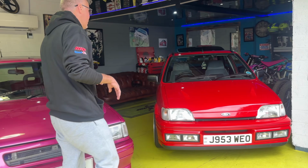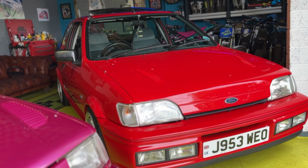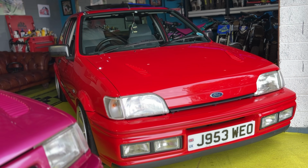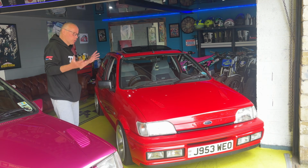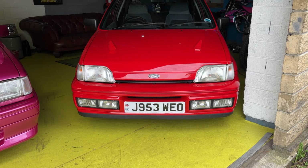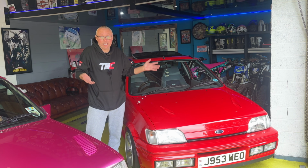And then you've got the Fiesta Turbo lookalike, stroke XR2i. It was a very underrated hot hatch because people always went for the RS Turbos rather than the XR2is. Super clean build, all original apart from obviously the bonnet, which is the RS Turbo. RS Turbos had these vents. These have been smoothed in. Like it, it's a nice touch.